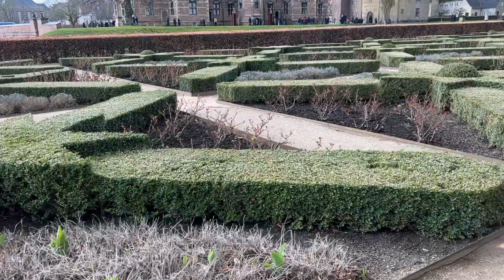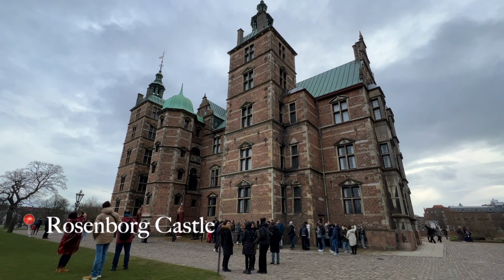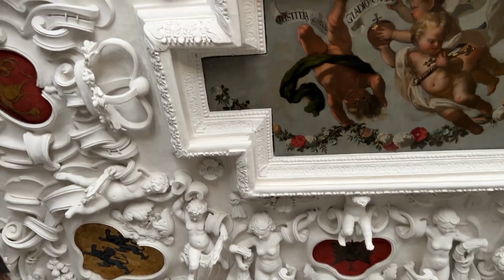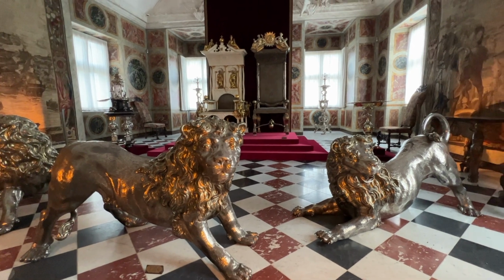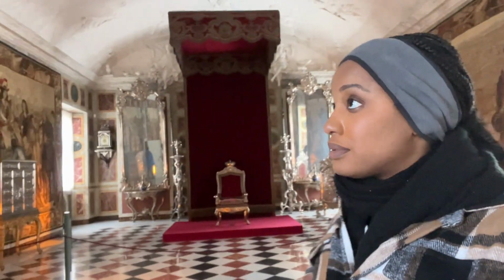We weren't done seeing royal things. We made our way through King's Garden to get to Rosenborg Castle, which houses loads of treasures, including the crown jewels. Entrance is included with a Copenhagen card, but you've got to reserve a time slot ahead of time online. This place was built as a summer house for Christian IV, so yeah, it looks a lot like the Frederiksborg Castle we visited in Hillerød.